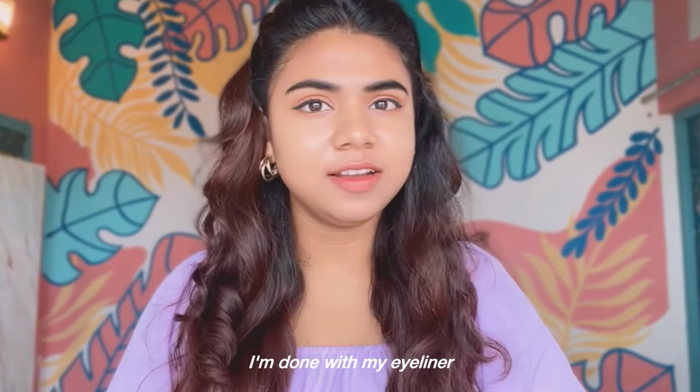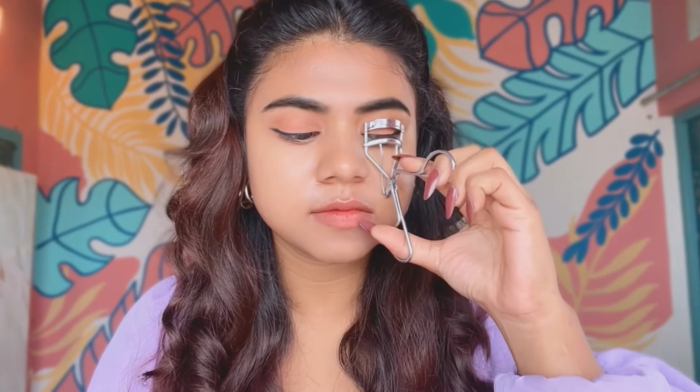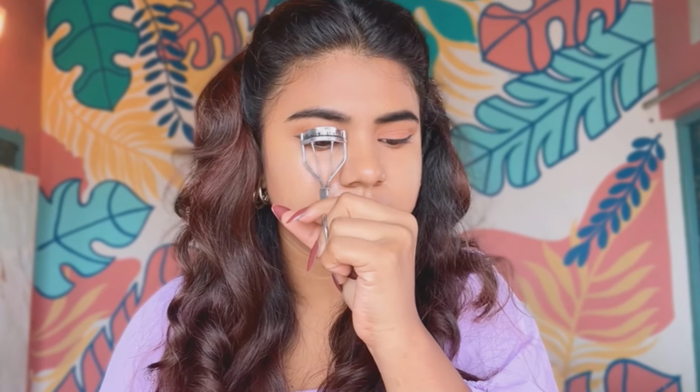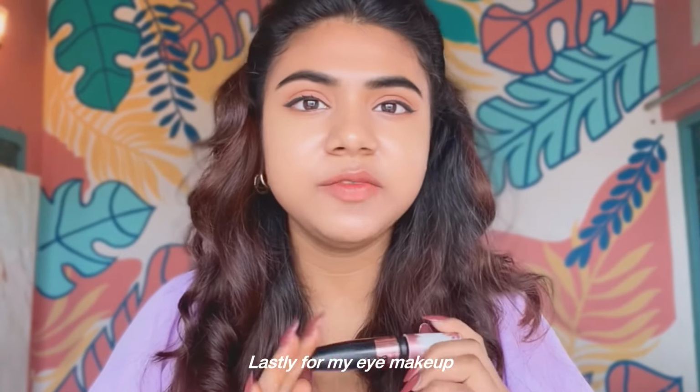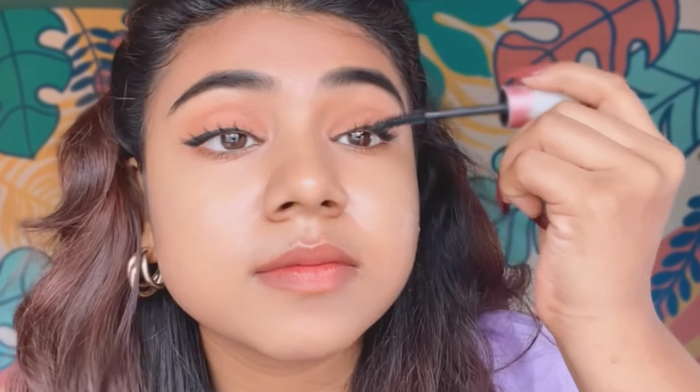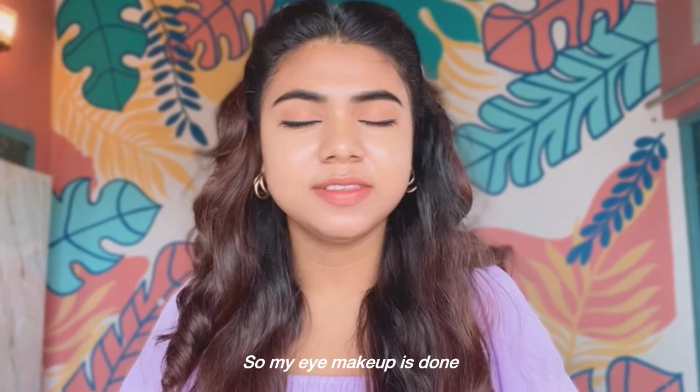I'm done with my eyeliner, and now I have to curl my lashes. Lastly, for my eye makeup, all I have to do is use the mascara. So my eye makeup is done. This is how it looks.